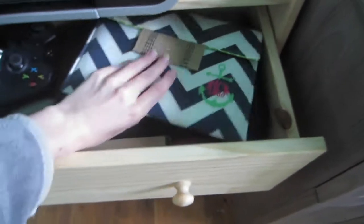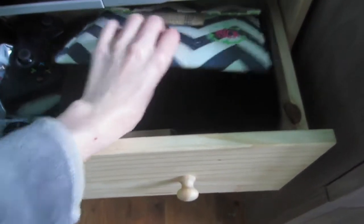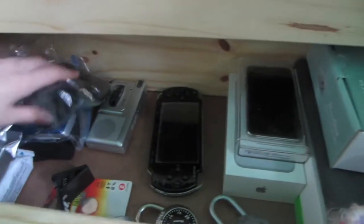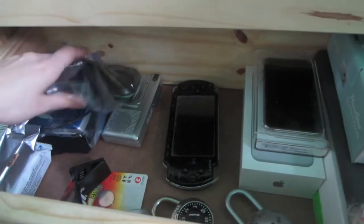Then inside of here is my iPad mini, and then I've got all of my GoPro accessories in the GoPro case, and these are all of my headphones. Down in here I have a random assortment of electronics and things like that.